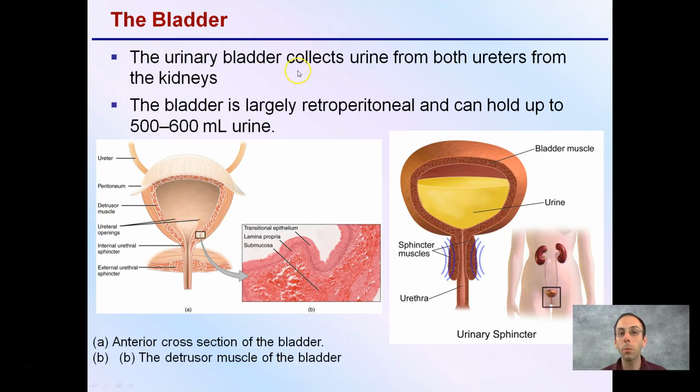Lastly, the bladder. The urinary bladder collects urine from both ureters and from the kidneys. The bladder is largely retroperitoneal, which means it can hold about 500 to 600 milliliters of urine, and this allows it to change sizes. So it can grow larger as more urine is being accumulated, and you have the urge to pee, and then you'll go through the sphincter muscles and release the urine and excrete that from the body, eliminating waste products from the body. And this is how your body is able to filter the blood, concentrate toxins, and eliminate them from the body to avoid an excessive buildup, which can threaten the life of the individual.